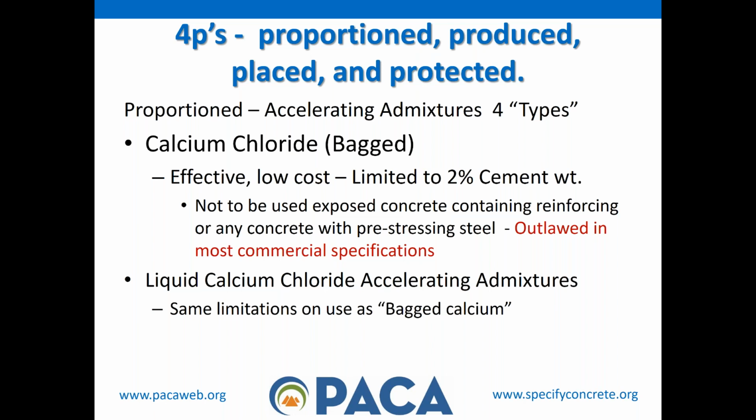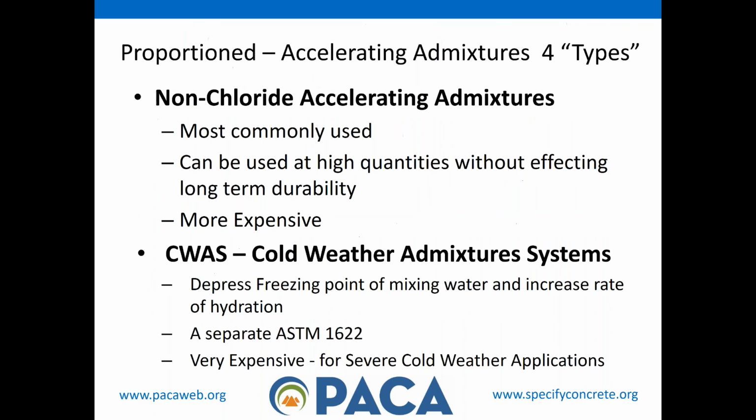Now, your second option is a liquid calcium chloride accelerating admixture. Again, cost effective, but again, this also has the same limitations in use as the bagged calcium. Our next type, that's the most common, non-chloride accelerating admixtures. They can be used at high quantities without any detrimental effects to the concrete. They work very well because you can use whatever amount that you feel you need that day. They are, of course, more expensive than the chloride-based accelerators.